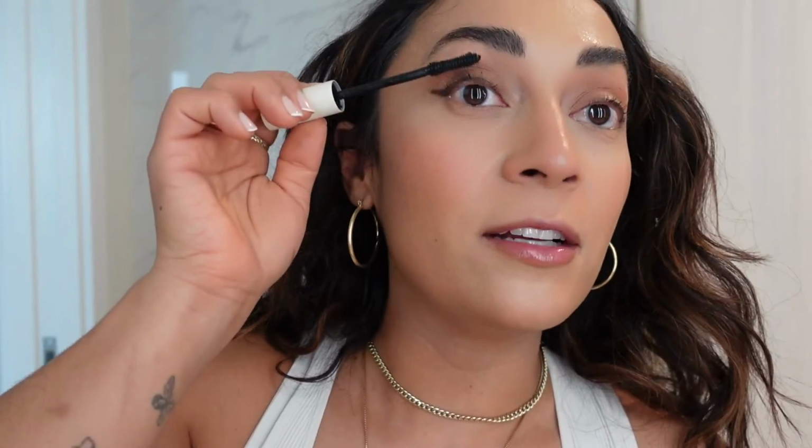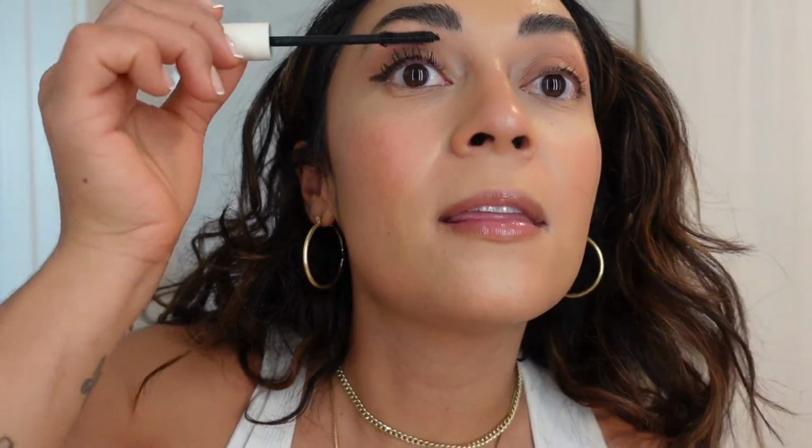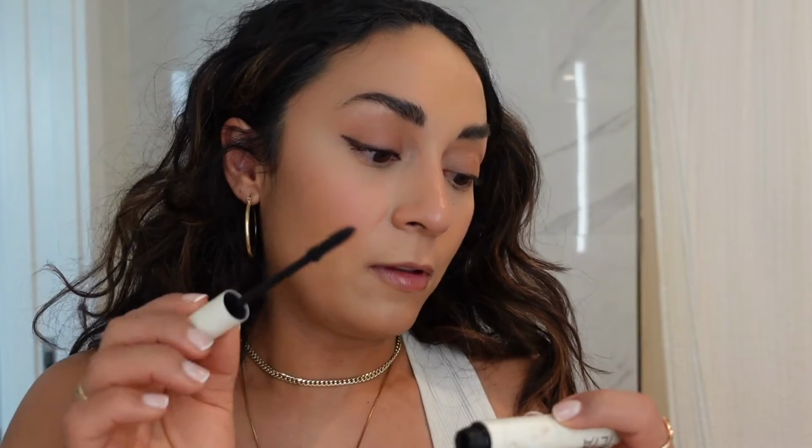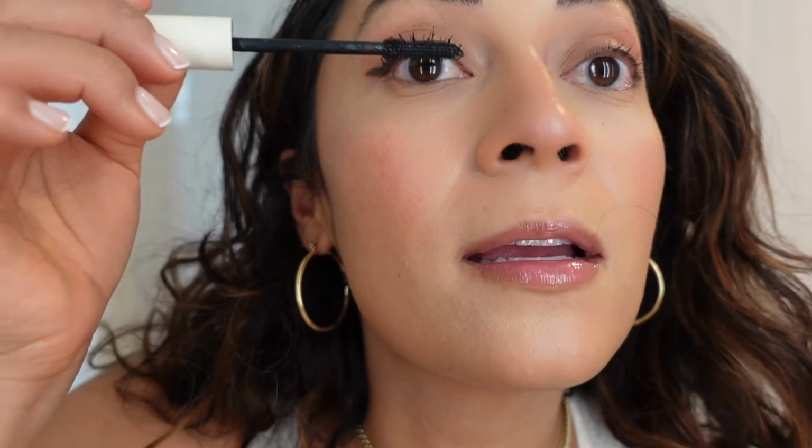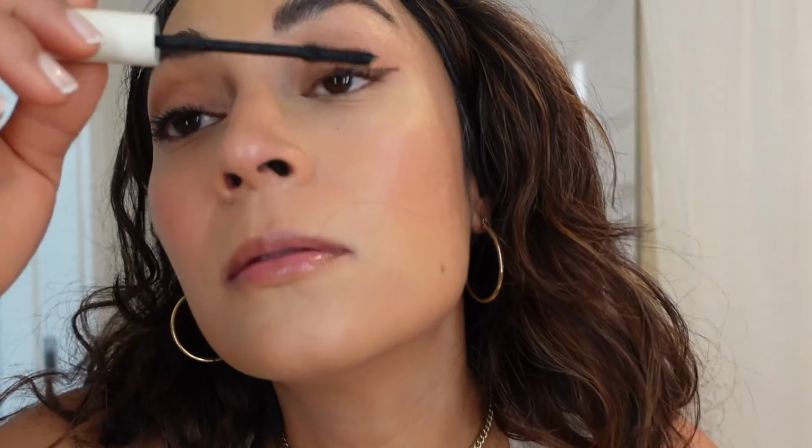This one's by Ilia. I like voluminous, thick lashes, and I feel like this one separates quite nice, but I wanna get their voluminizing one. This one was gifted, so once I heard about that voluminizing one, I got inspired by it because I like thickening, lengthening, and volumizing. This is just their Limitless Lash, so I think this one's lengthening, but I like something that does it all. Ooh, stab my eye.